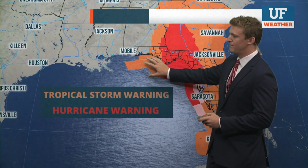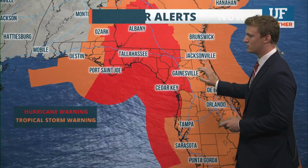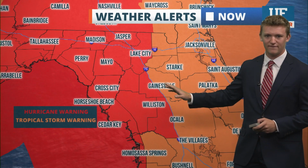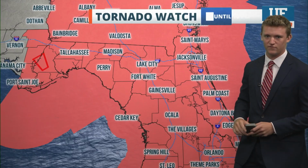Here's our storm right here. There's also a cold front which is bringing in all this drier air to the west, and it's going to act as a steering mechanism for the storm. It's going to push us into the Big Bend region. It's going to kind of integrate with that cold front as it weakens into a tropical storm. Tropical storm warning to the east of 75 and a hurricane warning to the west of 75. Can expect hurricane force winds over to the west of 75 and tropical storm force winds over to the east.